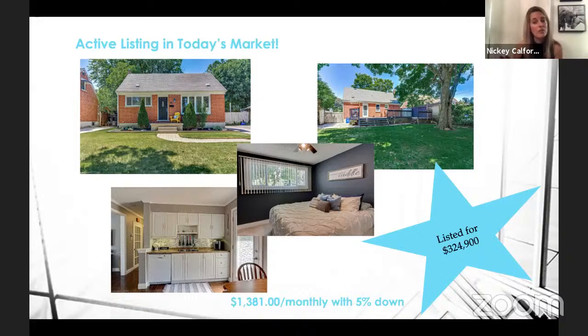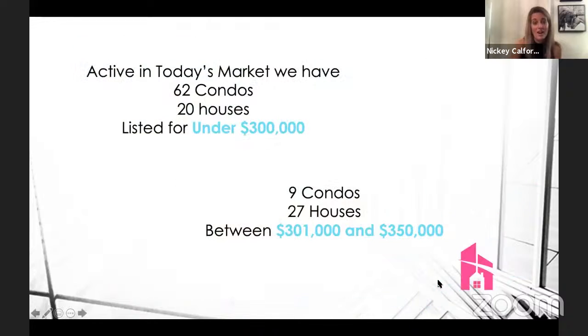So I did give a bit of a window to bump the price up in a bidding war. So that monthly payment doesn't count for a $324,000 mortgage payment, but it's doable. Who here is paying close to $1,300 or $1,400 in rent? Enough people? It's doable. All right, so active in today's market, we have 62 condos and 20 houses listed under $300,000.